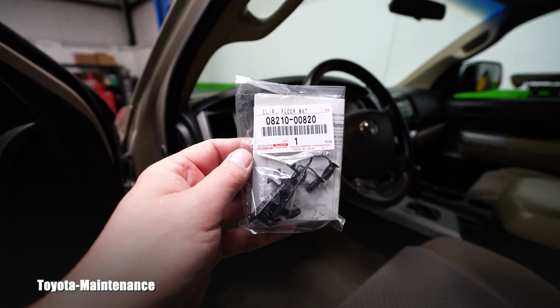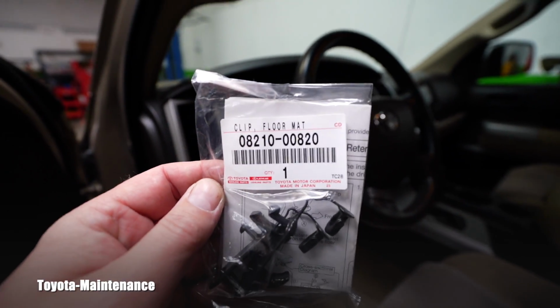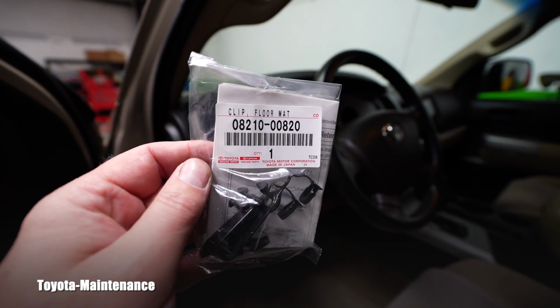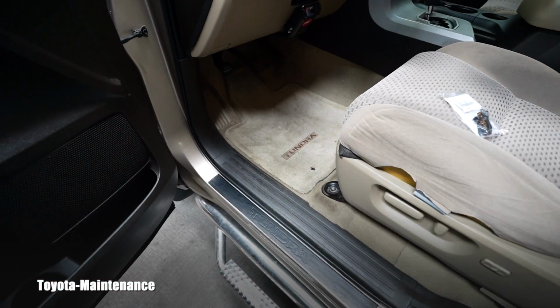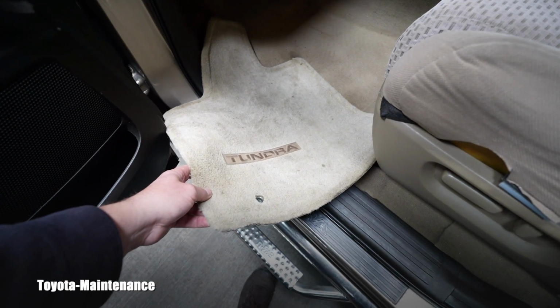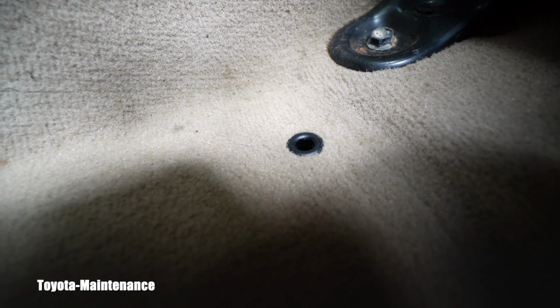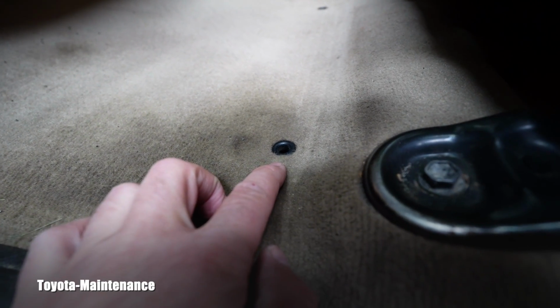And here is, direct from the Toyota dealer, the package, the parts. So basically they call it floor mat clip. I hope you can read the number clearly. And the installation is very easy. You just remove your OEM mat, which came with the vehicle. You inspect these rings, which are in the carpeting, and both of them are absolutely perfect. I hope you can see it clearly with me.